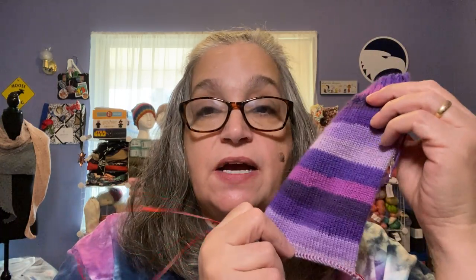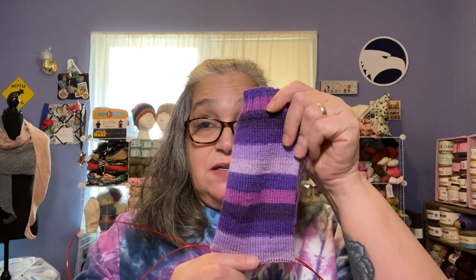For the body of the sock, I do between 90 to 100 rows. This one, I cut a little bit shorter. And then I decrease for the toes, top down, and just do a Kitchener. And that's my sock. Yes, and I told you about the yarn. So that is that one.